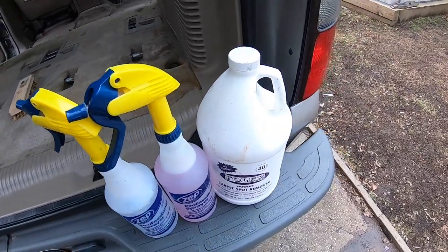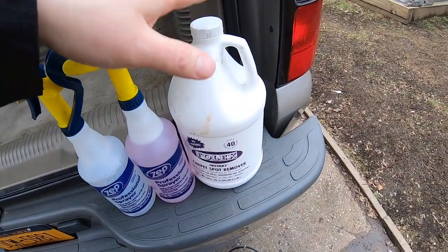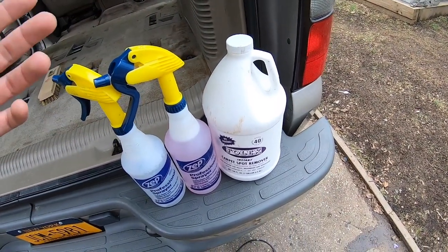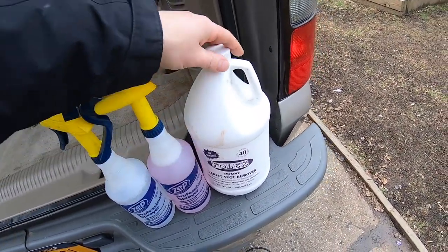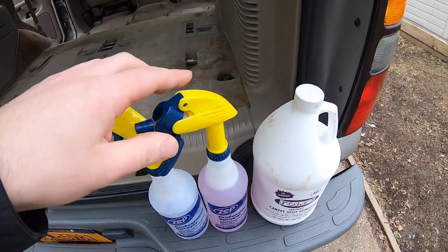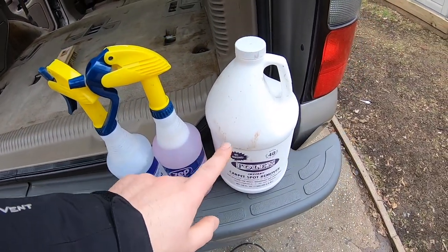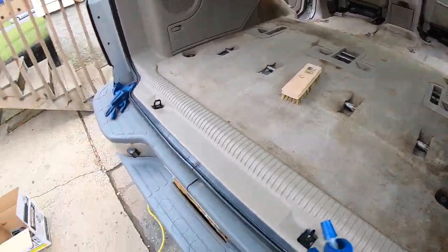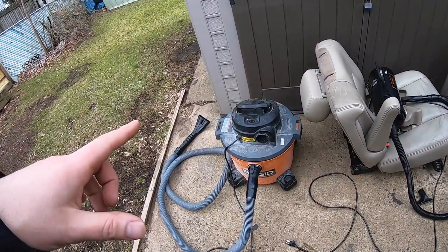I'm gonna be using Folex carpet spot remover. This I got in Lowe's. I think it was like 15 bucks for the gallon. Just a quick Google search on a great carpet cleaner for cars, this is what came up. So I went to Lowe's, picked this up. I also got two bottles here. One is gonna have the straight carpet cleaner in it. The other one just has warm water. And for actually sucking out the dirt and stuff, I'm gonna be using my wet vac with this attachment.